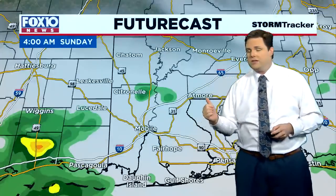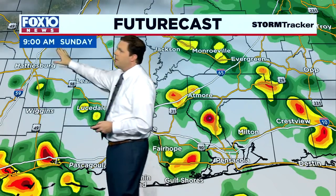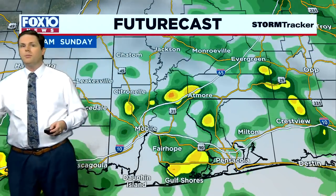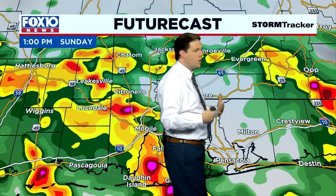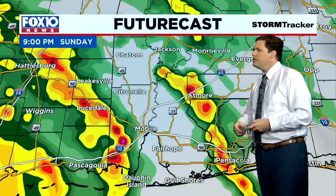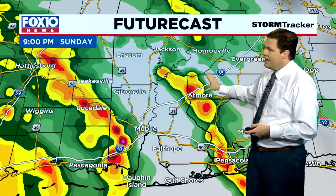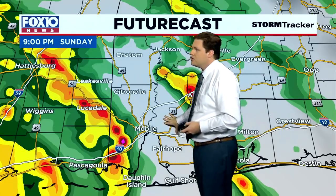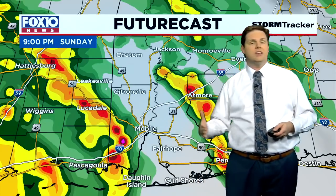Let's go through the Fox 10 Futurecast, and you'll notice locally shower and storm coverage begins to ramp up mid-morning. Then as we progress in towards the afternoon, the coverage of rain ramps up for everybody. This is a look at 1 o'clock. And as we continue forward, you'll notice waves of rain continue. There will be breaks, but the shower opportunities will keep on going. And at 9 o'clock tonight, there will be some gaps in the rain for some of you. Others of you will still be dealing with torrential downpours, the possibility of isolated tornadoes.